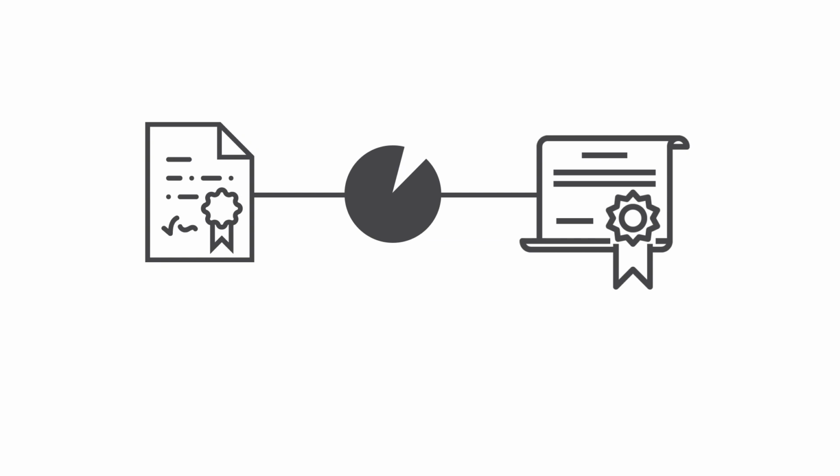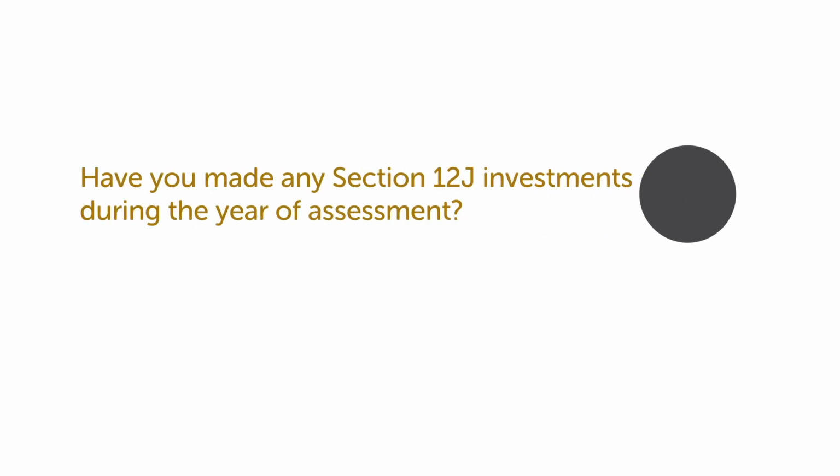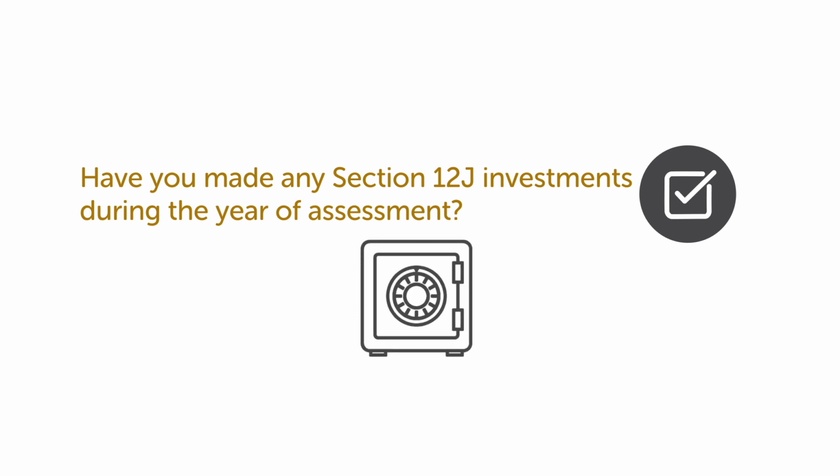When your accountant completes your assessment, a question will appear. Have you made any Section 12J investments during the year of assessment? On which he makes a tick in the yes box and fills in the amount. The deduction will be brought into account for your tax assessment. Remember, the 12J certificate provided will be your supporting document should SARS request proof, so it is important to keep it in a safe place.